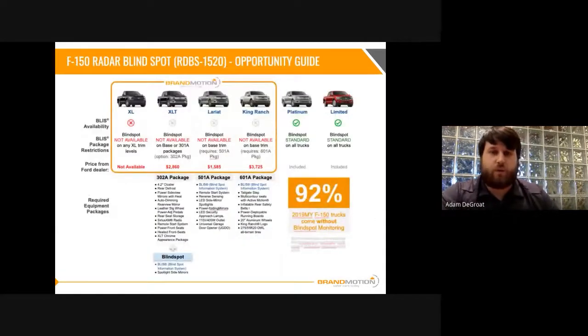So this is really what we wanted to touch on when it comes to the 1520. This is a breakdown of how much it costs to achieve a radar system in an F-150, and the fact that it's not even available on the XL trim level. So in this box, these are the F-150s that do not come standard with the radar system from Ford, or as they call it, the Bliss package. So XL, not even available.